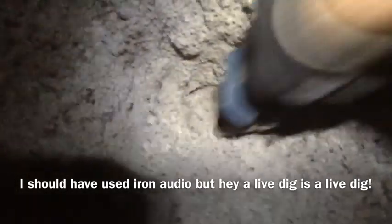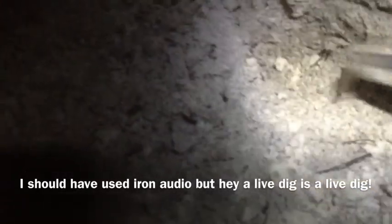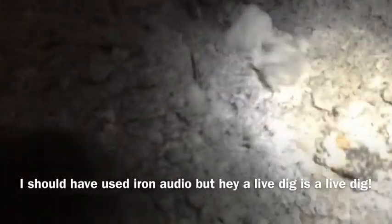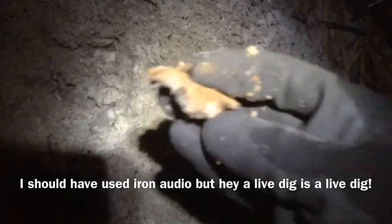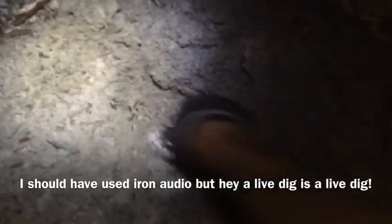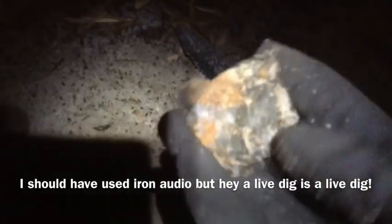Still down there. What's this? Bit of steel. Still, it's better out of the ground than in. Got some sharp edges. All right.